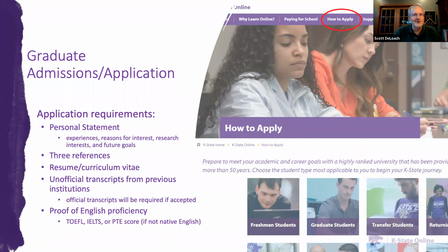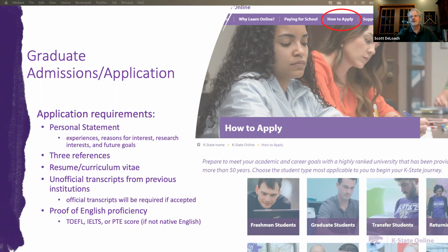Oh, we're at the next slide. Okay. As far as the application requirements for the graduate program in computer science, we ask for a personal statement. That's just basically your background, your experience, why you want a master's degree, those kind of things, just to understand where you are in your maturity in many ways. 3 references, your resume. And when you actually apply, you only need unofficial transcripts from your previous institutions.